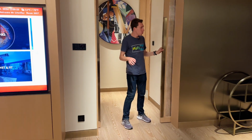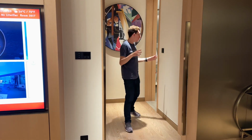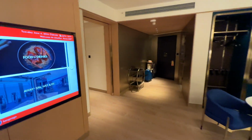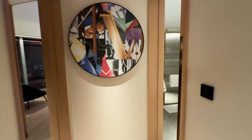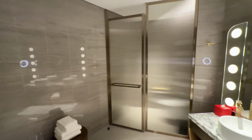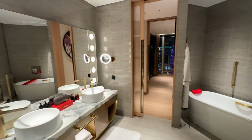Now heading over here, we do have a divider to separate, because this is now the master bedroom and the master bathroom. So we have a door there, and then another door here that also separates the bathroom area. I want to show you the bathroom first, and then I'll show you the bedroom. But the bathroom is very nice. We have all tiling and the marble on the floor, and it goes all the way up to the ceiling, so that's great. There's no flat white walls.